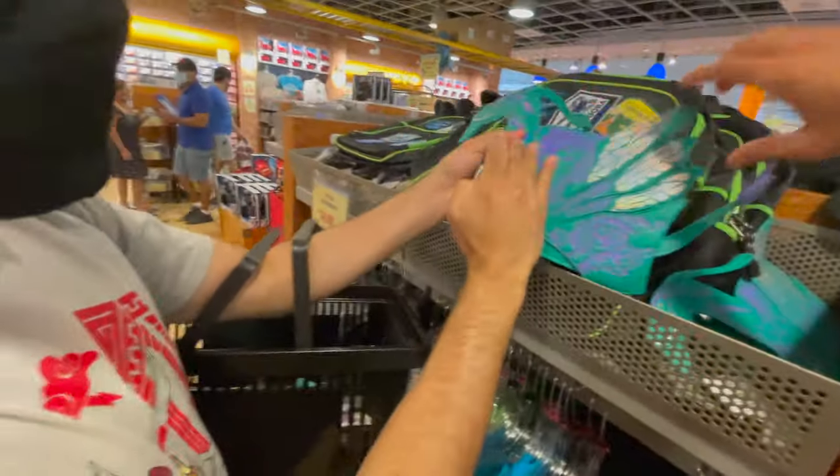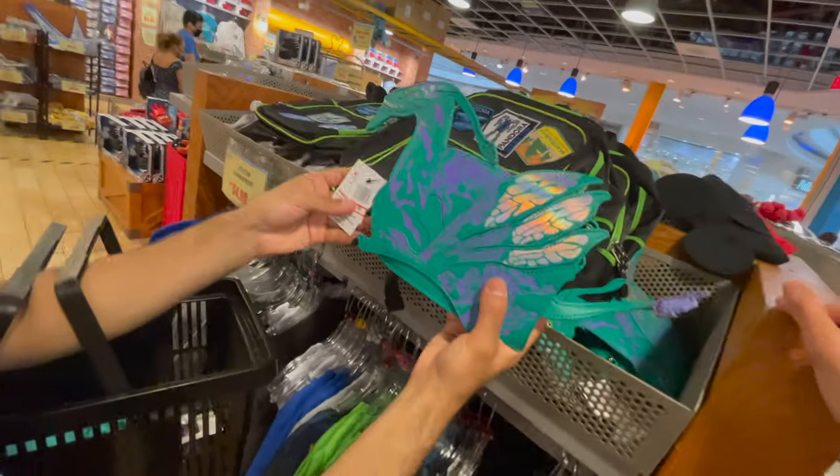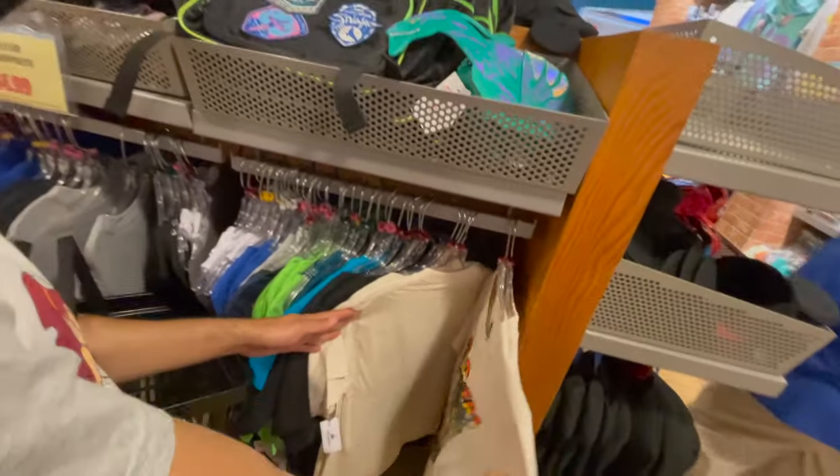Okay. So these Pandora backpacks. A lot of them here are $19.99. So look at this. It's from Pandora, remember? I know, but I just feel like it doesn't appeal to me, the design. Okay, Raiders of the Lost Ark t-shirt. Let me swap with you.